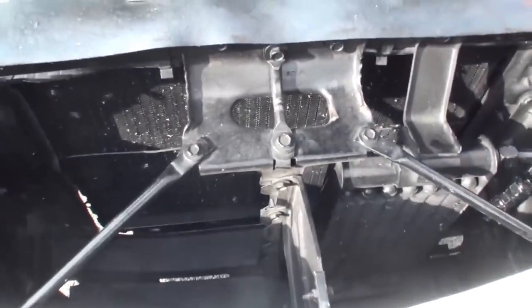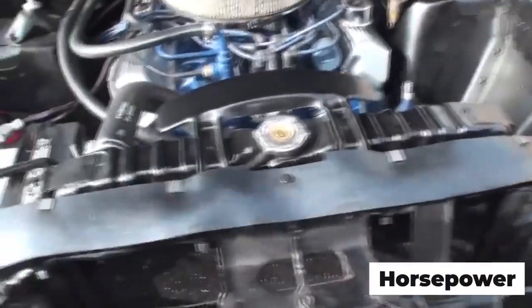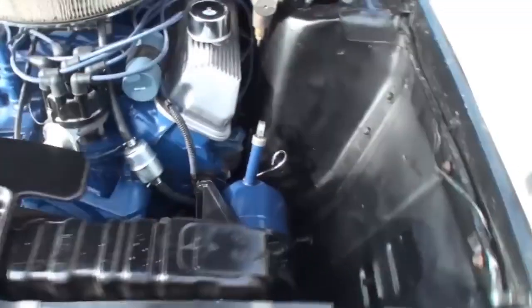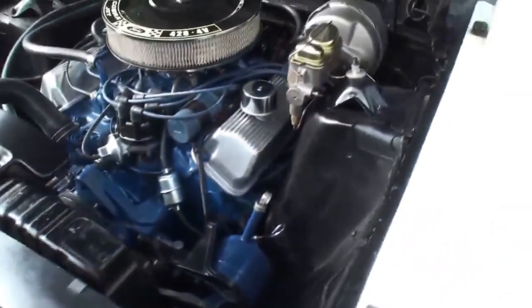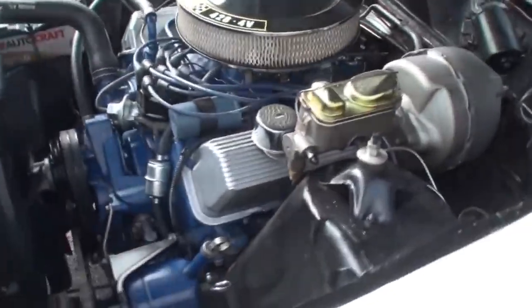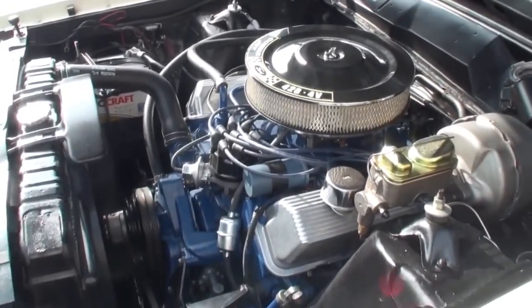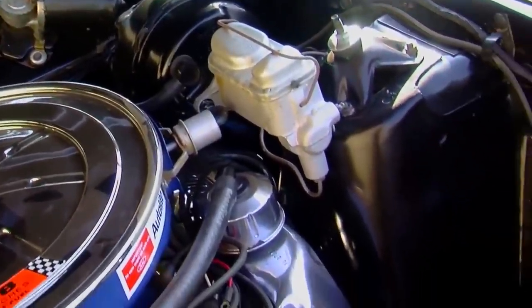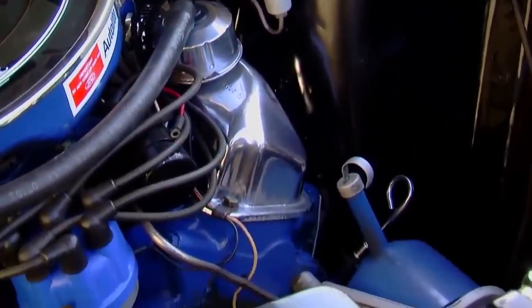Years of stoplight action have proved that the 428 Ci, rated at 335 horsepower, is a better engine on the street than the Boss 429. There's also little doubt that Ford's horsepower figure was intended to soothe insurance companies. The 428 makes at least 400 horsepower, more likely in the 450 horsepower range, depending on the specific engine.